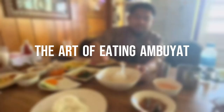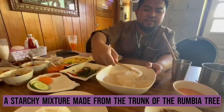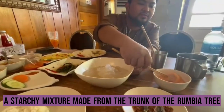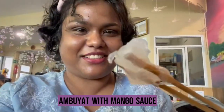Okay. Just take a little bit. Take a little bit like this. Just nice, not too much. Take the mango piece. And then just swallow it. So this is what the consistency looks like.